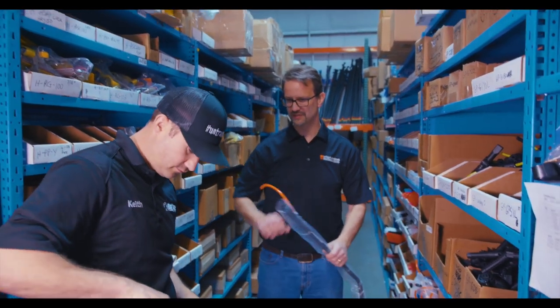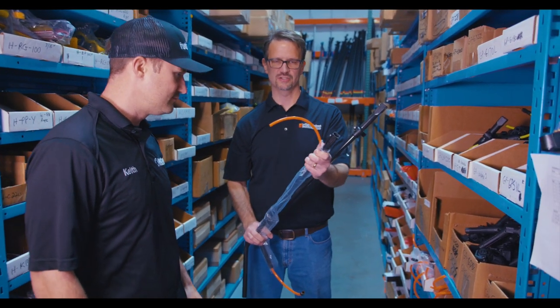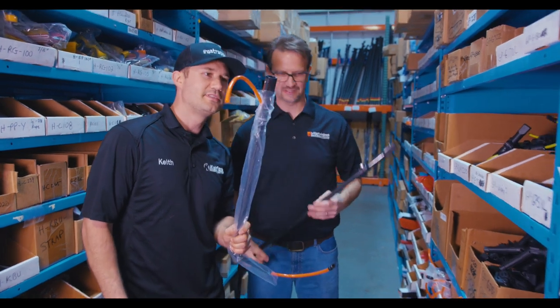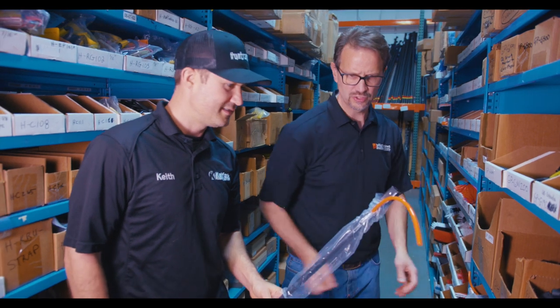So this is a more reasonable size than that one. This is the bottom that goes in the end of the pole. And this is where your brush attaches at the top. It's a fixed length carbon fiber so that you don't lose all that energy and have all that motion when you put it up there.